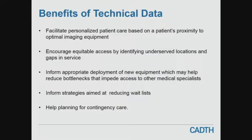So the benefits of this data can help us to facilitate personalized patient care, such as localizing equipment such as 3T MRI or CT with angio or cardiac capabilities, perhaps also looking for open bore magnets suitable for claustrophobic patients or large patients. As well, this information helps us to inform appropriate deployment of new equipment and inform strategies aimed at reducing wait lists, and it also helps to plan for contingency care.